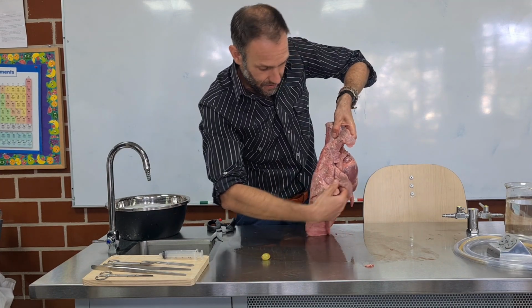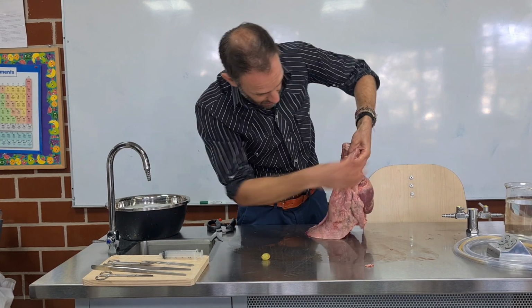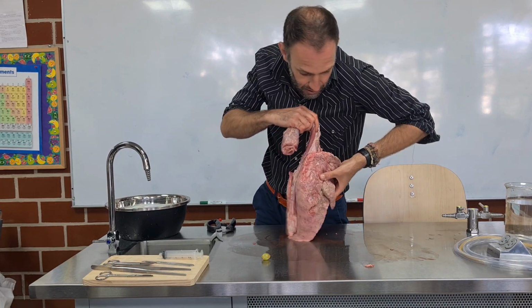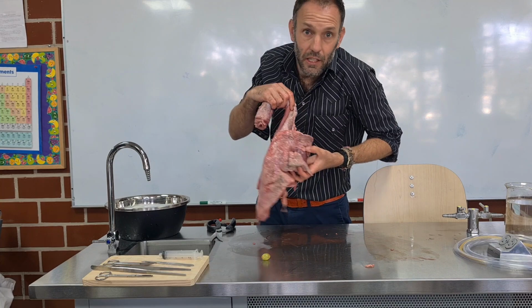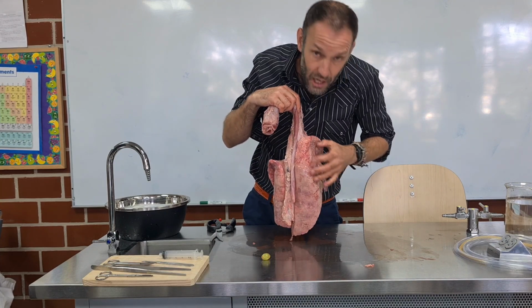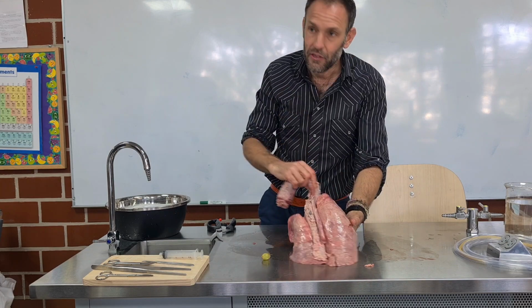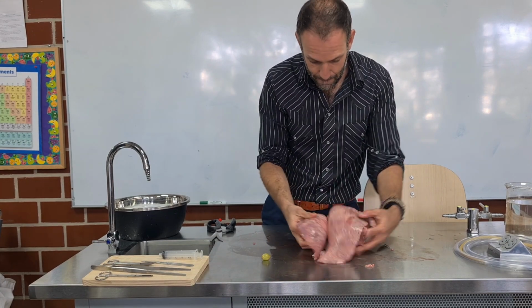So I might have to check what's going on there. But do you see that gap? That's where the heart is accommodated. Do you see that? Slightly accommodated there. So it's a slightly smaller lung, but you can see the lobes. Okay, guys? And the bottom ones are the biggest.